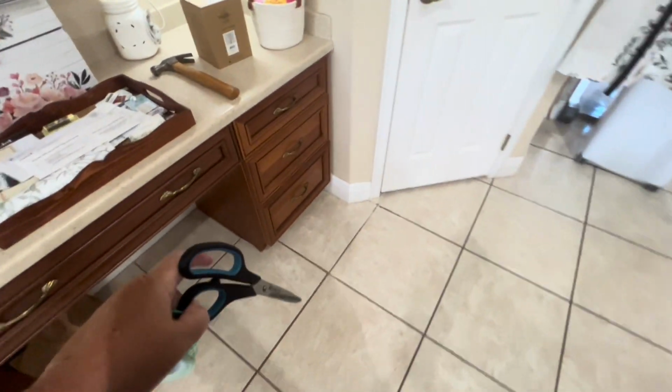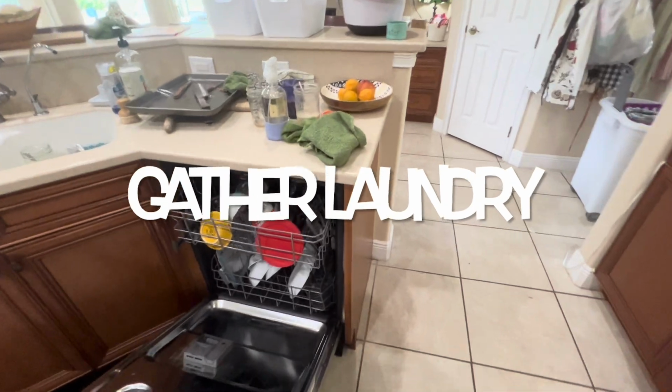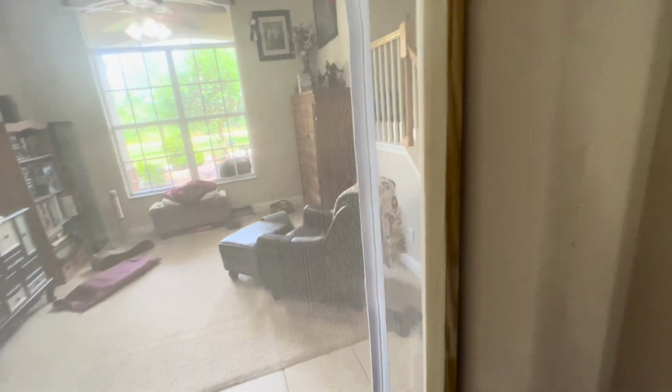Okay, now on to the kitchen. I don't know why I saved it for last, because that's the worst thing, and now I'm starting to lose energy. But I'm going to do it step by step. And if the kitchen overwhelms you, or it's in an overwhelming state, start by first of all gathering up all the laundry.